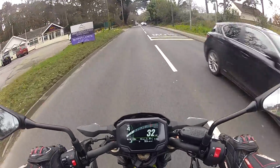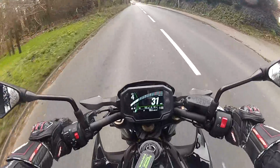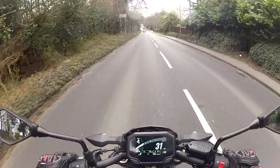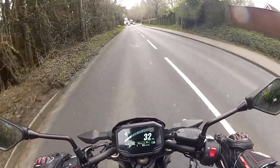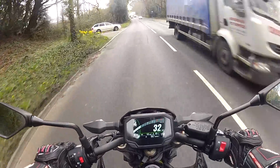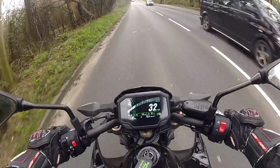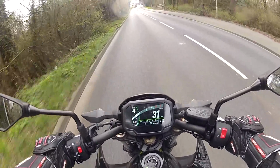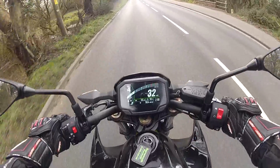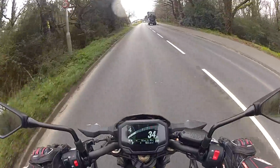Right, let's just do 30 miles an hour on this, see what it feels like. Don't want any stuttering or coughing or surging in the fueling. That's not nice. So that is feeling to me pretty perfect. Slow it down to 30. Fourth gear, 3,000 revs. Perfect. Really nice. Nice little throb coming from that engine.